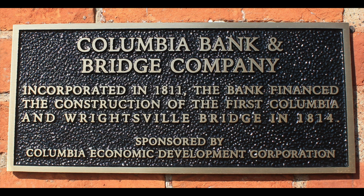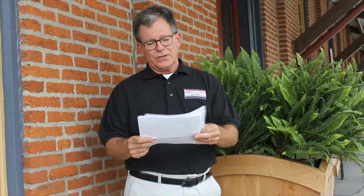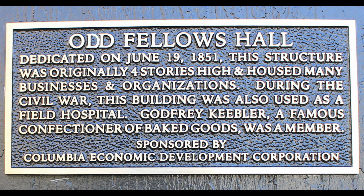The tour will begin at 131 Locust Street, home of the Columbia Bank and Bridge Company, now owned by the Art Printing Company. Free parking will be available in the municipal parking lot across the street from this building on a first-come, first-served basis. The second stop of the tour is the property at 200 Locust Street, which housed the Odd Fellows Hall, now owned by Perfect Settings.